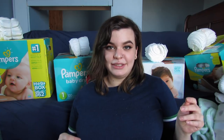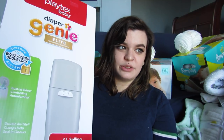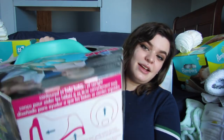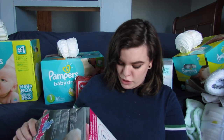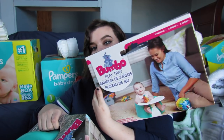So now I think that's it for categories, and I'm going to show all the big boxes and things that I got. So first, with a gift card that I got at my baby shower for Toys R Us or Babies R Us, I got the gray Diaper Genie. Then I also got a Bumbo. It's a turquoise Bumbo, just for him to sit in. And I also got a tray for this.